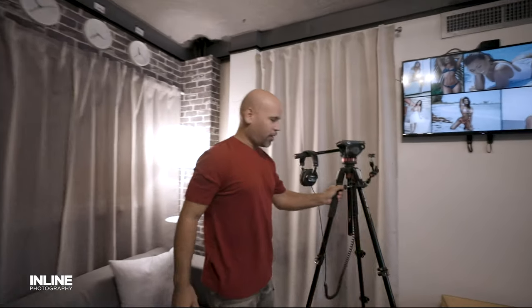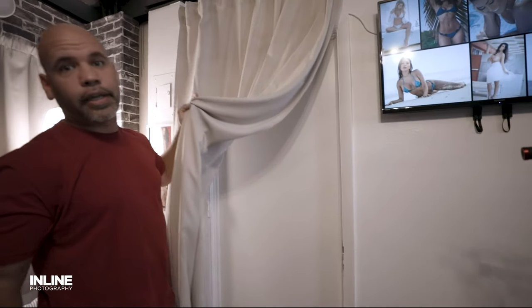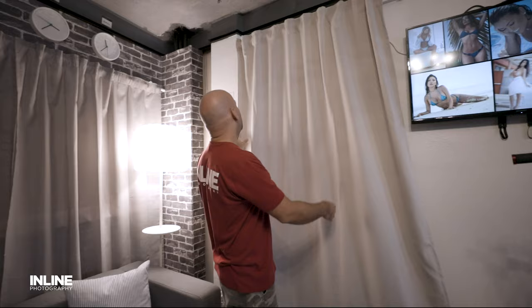So remember that door that was over here on the side? Now we did a little trick over here and we kind of just covered it up. It's good for soundproofing also, but if you notice, there's a door there. Like, you can't really tell that there was a door there before, but just by covering this up, it made it look a little bit better.